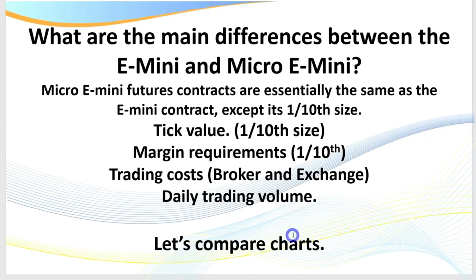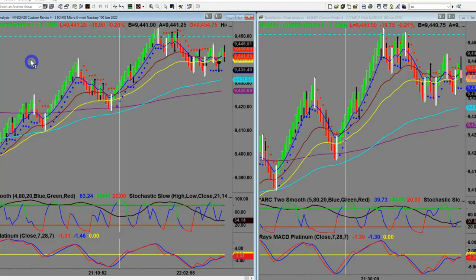Now, as far as how do they compare side by side? If we were to look at the NASDAQ compared to the micro NASDAQ, let me show you. What I've got here on the left is the micro. This is a 4-point Renko chart, and we're going to be showing you Renko charts today. What I show you today, by the way, you can apply to tick charts, time-based charts, range charts. It really doesn't matter. I love Renko charts combining them with tick. That's beyond today's session, but I just want to keep it really simple.